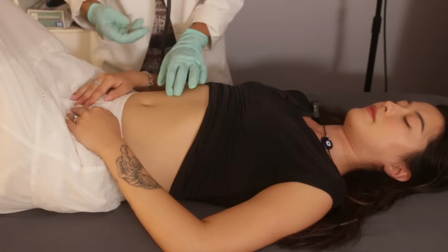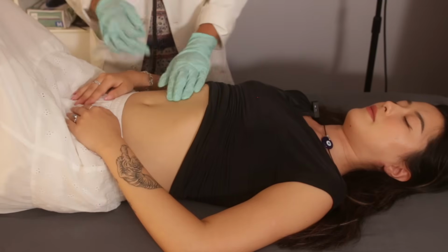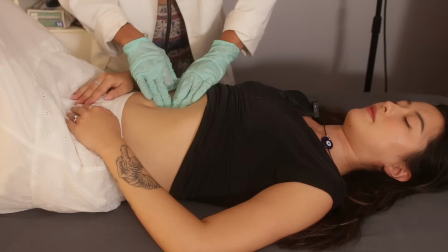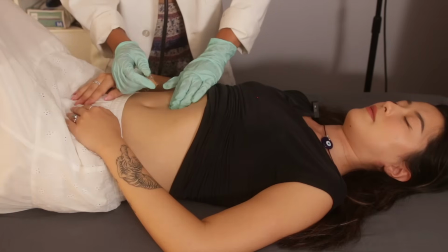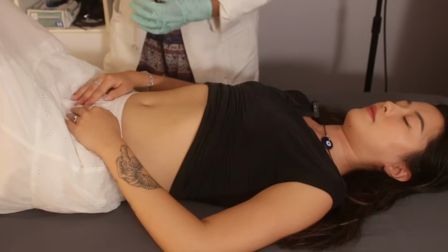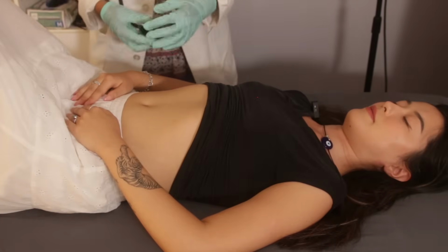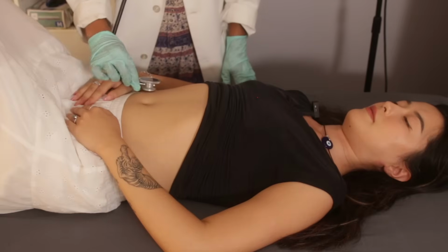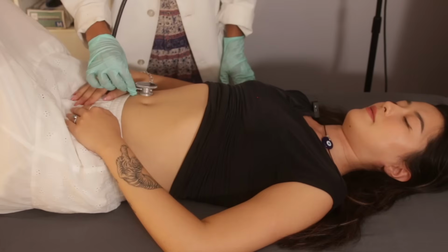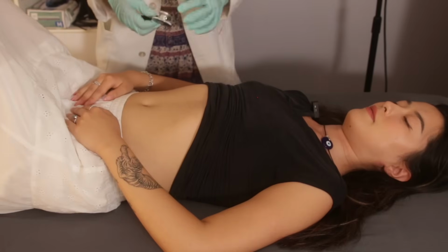Just gonna mark it, okay? Well, it feels very small to me. I don't think I need to mark it. It's definitely not enlarged. Yeah, I really only feel it on this side there. Okay, let's have a listen. It sounds clear. Listen to the renal arteries. Great.